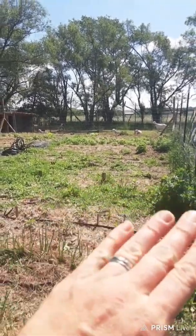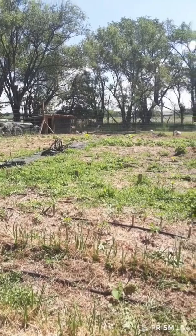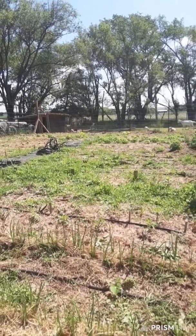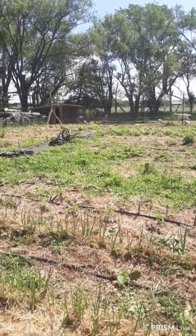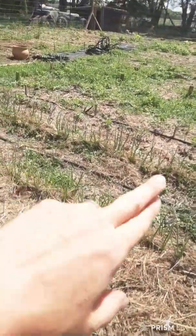Part of my problem is that this area right in here that's weeds is not even planted yet. When we went on vacation, I only could get so much into the ground. We had a really late frost this year, and so things were kind of delayed. But anyway, I do have several rows, you can see them right here, of onions growing.